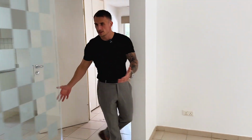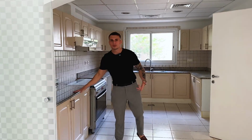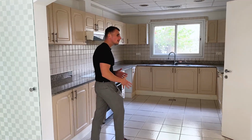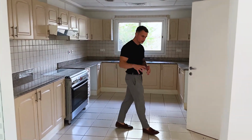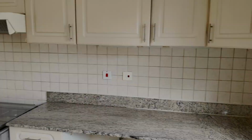And of course, when we make our way through the kitchen, as you can see, you know what I'm talking about. A lot of these are standard villas that have been on the market or been built for the last 10, 15 years, so there's a lot of work that needs to go into them. So this is how we start this process, and it's very exciting and I'm very happy to share this with you.